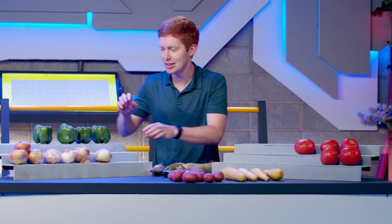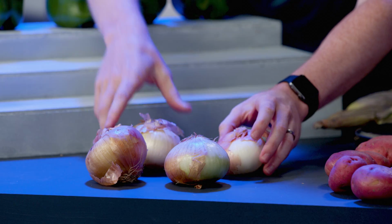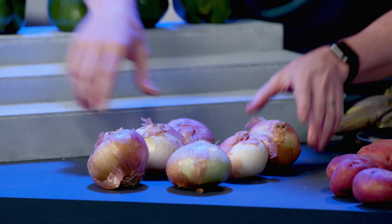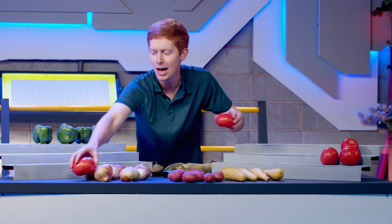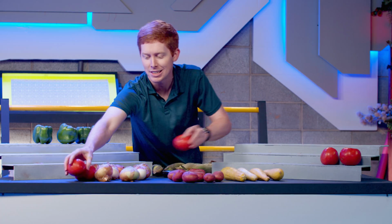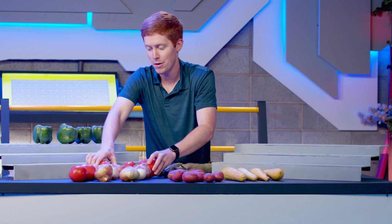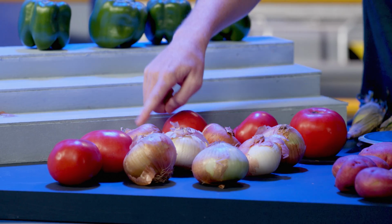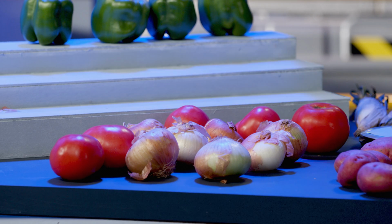Now let's make a medium-sized group. Let's do it right over here. So medium-sized, I think these onions are kind of the medium-sized. And maybe also we throw in the tomatoes. How about that? I think the tomatoes kind of are about the same size. So we could put all of these together, and now we can count them out. So let's do it. 1, 2, 3, 4, 5, 6, 7, 8, 9, 10, 11, 12. So we had 12 medium-sized things, right?